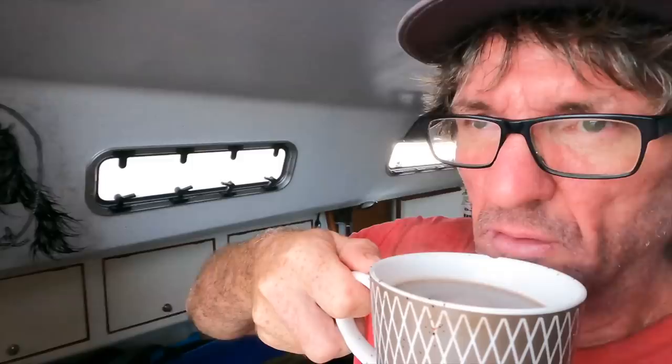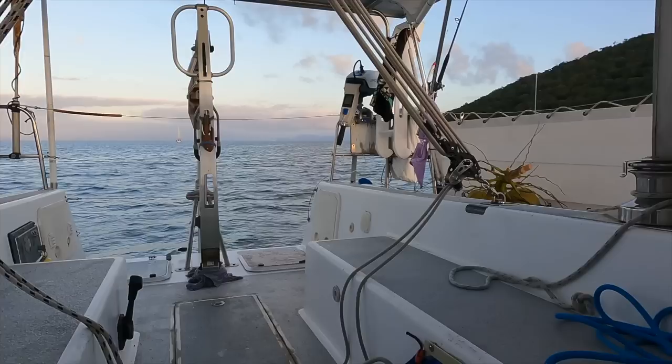Beautiful. Get our coffee in the morning. I love living on a boat, having a coffee with this view every morning. Beautiful. All right, we're going to get going shortly. It's going to be a good day.